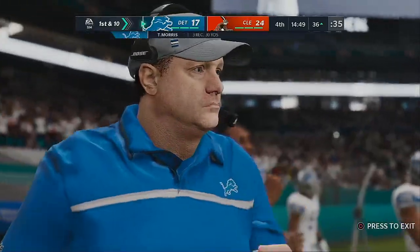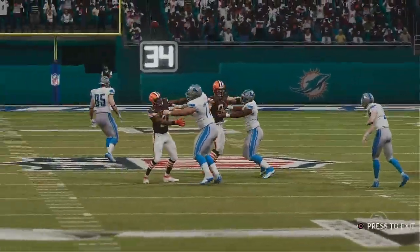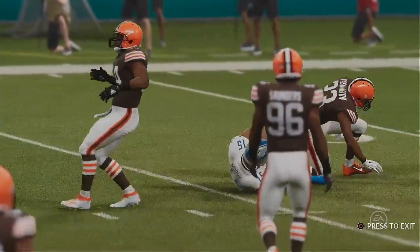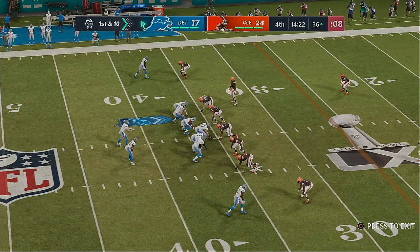Oh, that was a pretty route right there, because it's all about finding a window on a route like that. He lined up on his left, ran the deep in route over the middle, and the ball was right where it needed to be. Really good trust between quarterback and receiver. Really good completion. The drive continues as they search for a tying touchdown. Here's first and 10.